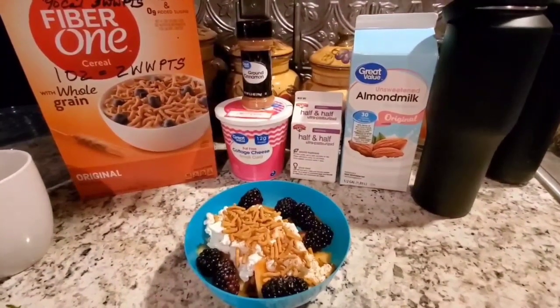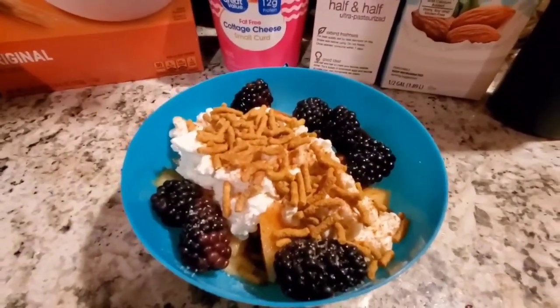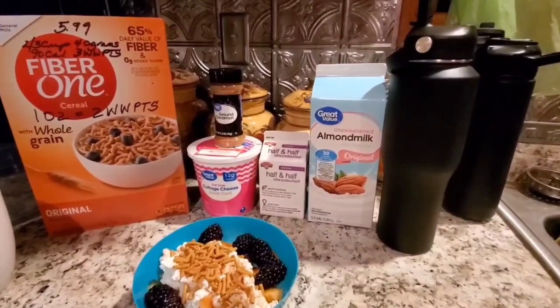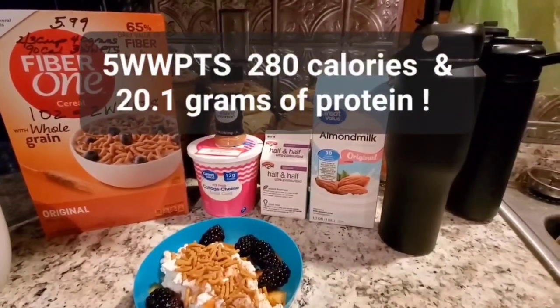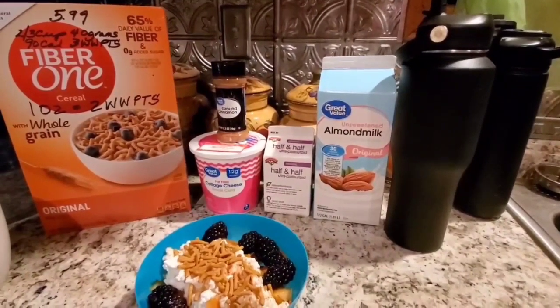Now another day of eating begins for me. This is what I'm having for my breakfast. I'll begin on this side of everything I'm having. Of course, my flask of water, that's 32 ounces. It has my electrolytes in it. I've already taken my vitamins.